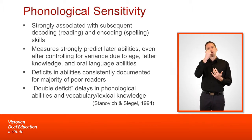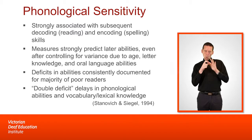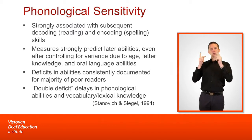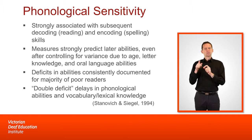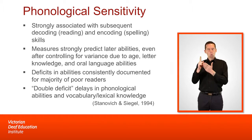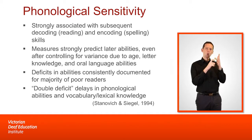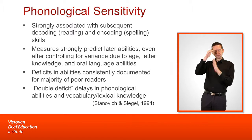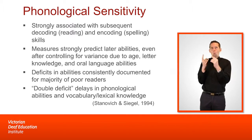To be able to decode a word, you have to be able to blend. And if you can blend sounds through the air in games and such, it's going to be much easier to do it when there's print involved. In the same way, with encoding and spelling skills, it's going to be much easier to do that if you've had that experience of doing this through the air without print. It'll contribute to your later reading and writing.